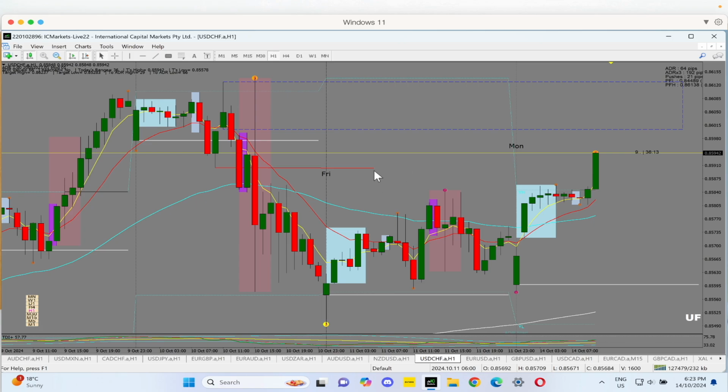But remember, according to ICT methods, I'm not very good at this, but I do use it here and there. You guys always say that the order block that's valid is the one with the highest wick. So that means in this case, this news candle will serve as our order block.